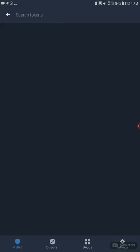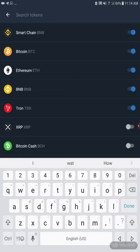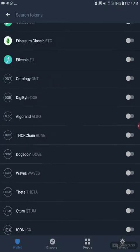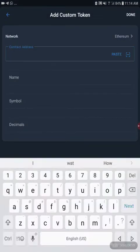You come to the right-hand side, to the option that looks like an equalizer. Then you go all the way to the bottom, and you come to add custom. After you click add custom, then you paste.